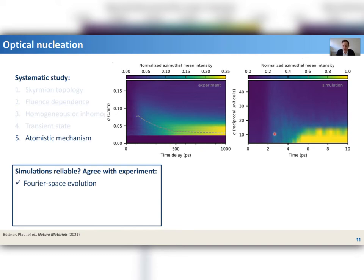And now in the simulations we can perform the same: we can reconstruct the same pattern by just Fourier transforming the simulated magnetization maps, and we see that we qualitatively reproduce the same result, even though the time scale is different here, which is just due to simplifications of our model that we had to apply to make it computationally feasible. Moreover, we get 100% skyrmions in their final state, both in the experiment and in the simulation.